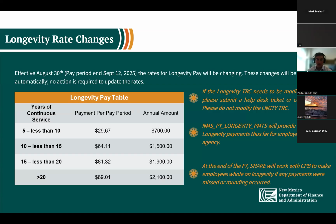And as always, there's that query NMS PY longevity payments. You can run that for a range to see how much longevity an employee has received thus far, if you're interested in tracking that information. I'll pause here. Are there any questions?